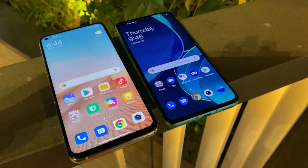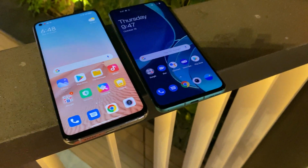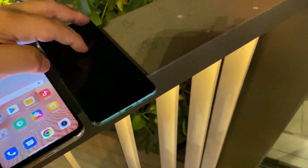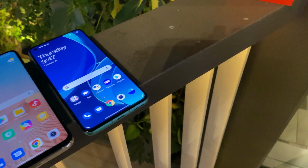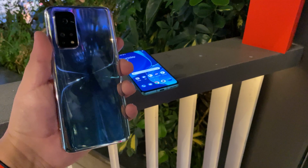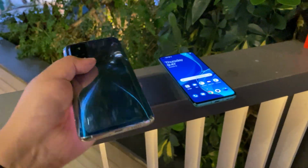I mean, let's face it, guys, the OnePlus 8T has always had better industrial design, and you know, Xiaomi is really catching up though, I feel, with this Mi 10T Pro. It is a stunning device, especially in this Aurora blue. I think it's just absolutely a beautiful, beautiful look here.